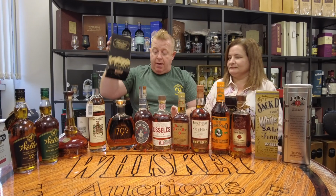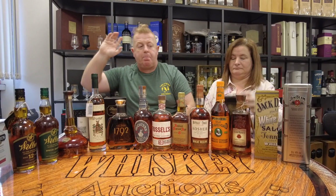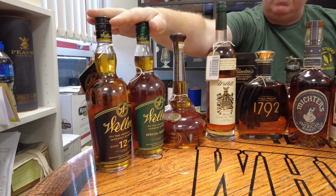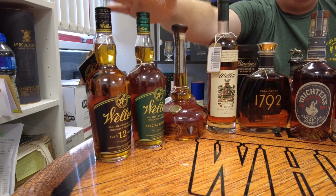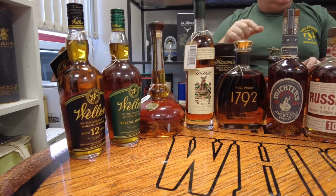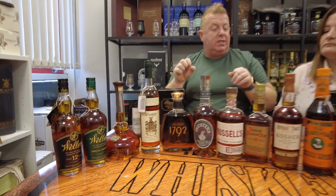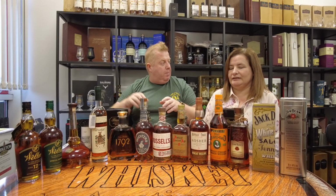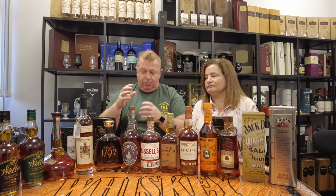And they come in their outer boxes and all that sort of stuff. Weller's another good one. They do really well. The Antique 107s and stuff like that. I do like Weller whiskey. If you line up Irish whiskey and American whiskey, the difference in colour, just from the maturation in the high humidity areas, it's really dark. The charred barrels really give it that colour.